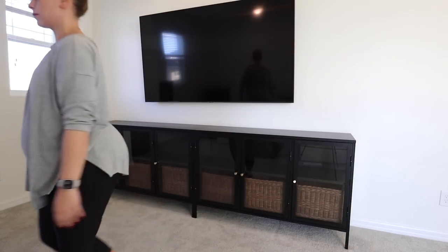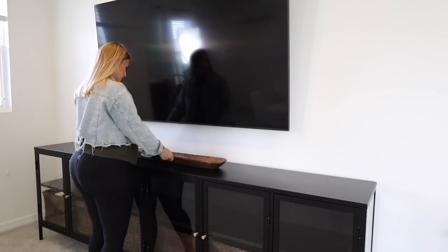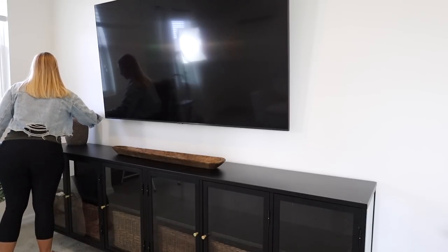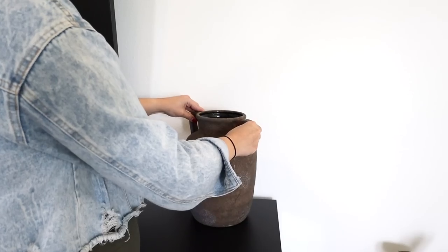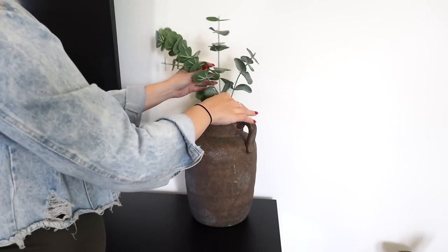We're not putting any decor or anything like that. We just want to leave a lot of space for us to be able to grow into. And then for decor on the top, we want to leave it pretty minimal. So I'm just doing 2 matching vases, one on each side. I grabbed these vases from Home Goods. They are so beautiful. I just love the rustic color of them.